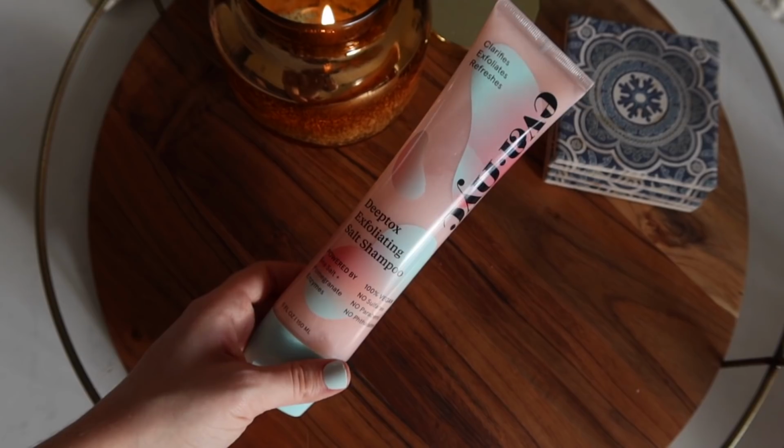So I've been on the hunt for a good scalp scrub. I do really like the Zion Health one, but I was looking for one that was a little bit more easy to access for me. So this one, same scent. What I love about this one is that it can double as a shampoo, so you don't have to use a separate shampoo after using the scrub. It's kind of like a 2-in-1 type product, so I love that.